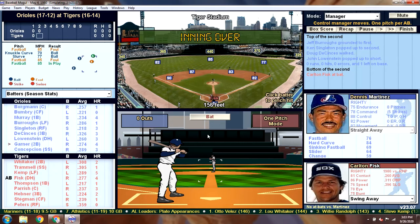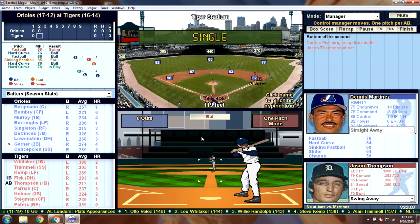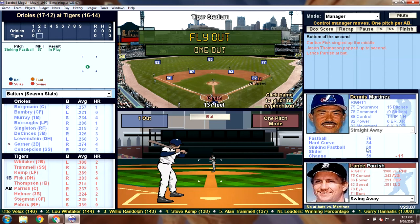So this game's moving along quickly as we move to the bottom of the second. No hits so far. Let's see if Carlton Fisk can change that. Yeah, there we go. Base hit up the middle. And we finally got someone on base. So Thompson's up. And he pops it up. So infield fly there. And with one down, here's Big Wheel Lance Parrish.